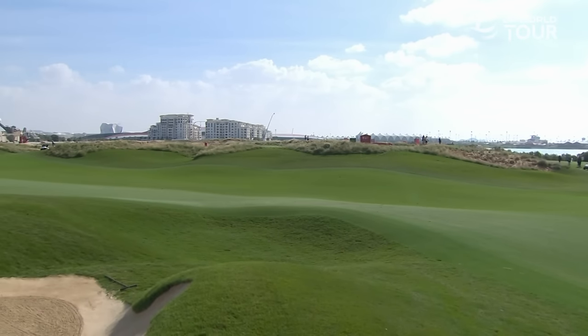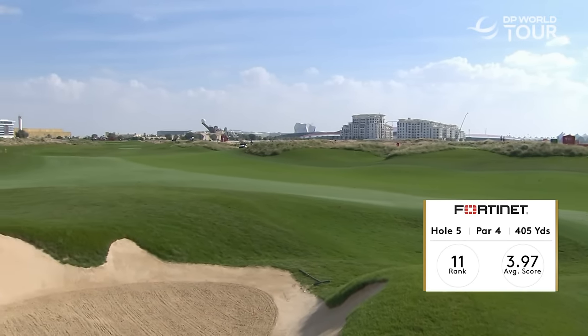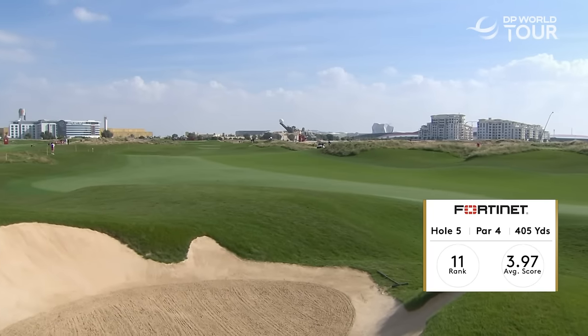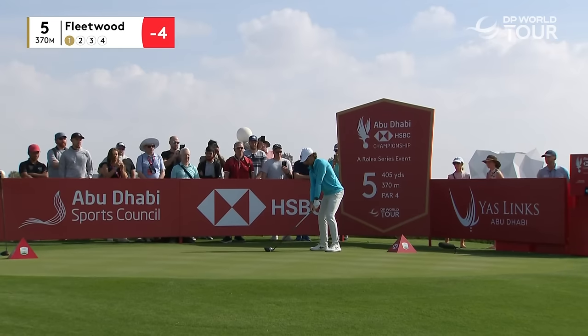Fifth hole. Pretty straight. Wind in off the right-hand side. Mostly across, actually, for Fleetwood. He's driven the ball brilliantly. He's got that driver back. He's hardly missed the middle of the fairway. It's a great asset to him.